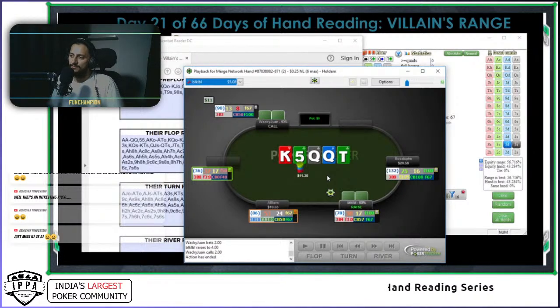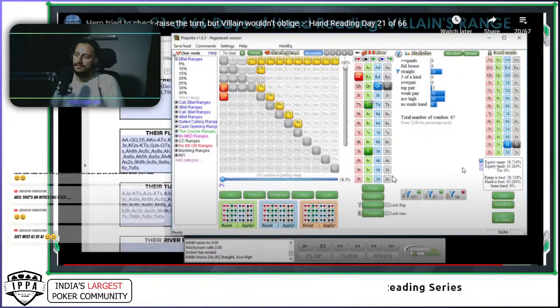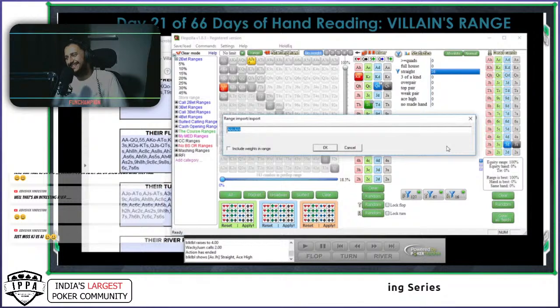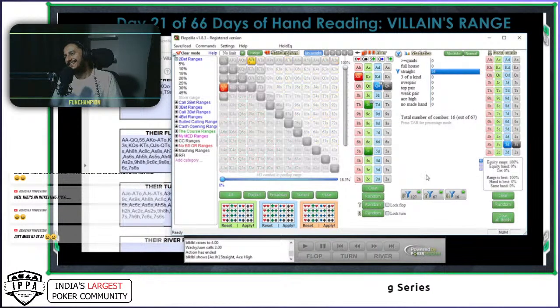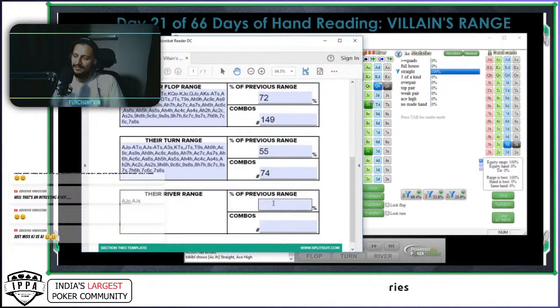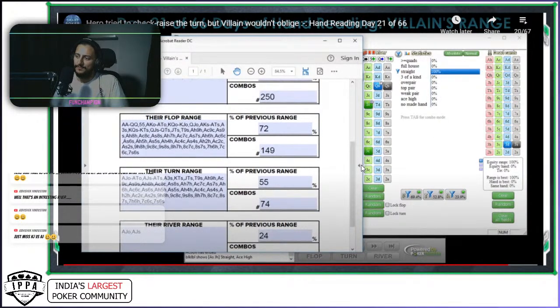But in the end, I guess you could say I saved myself money by going for the check-raise on the turn. And he did have ace jack. That is so lovely. I love it when a plan comes together. Tiny range, 16 combos, 24% of the turn range. Nice. So from 250 down to 6.